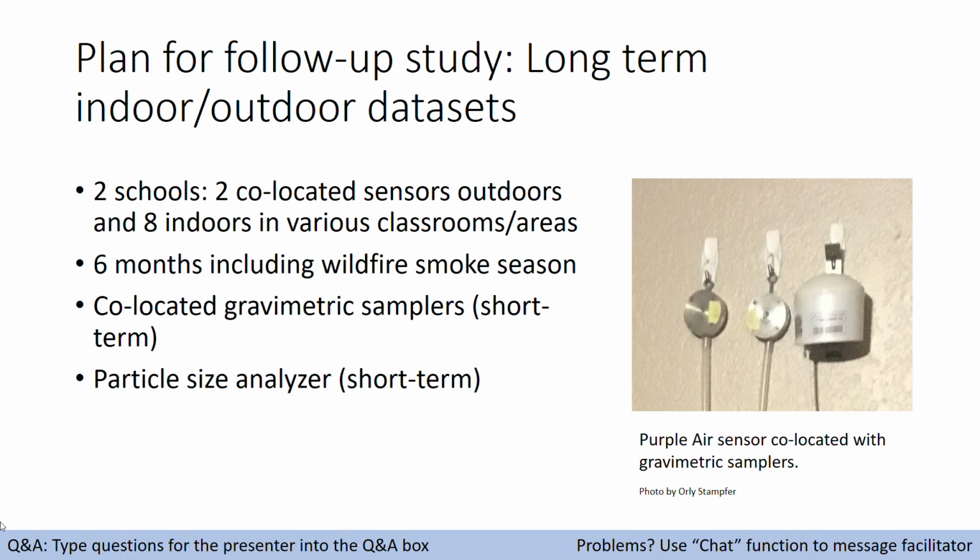And to address some of those calibration issues that I raised, we are planning to co-locate all of the purple air monitors indoors and outdoors with gravimetric samplers for short-term periods. And then we're also planning on using a particle size analyzer for short-term periods to get a better idea of particle size distribution, because we think that'll play a big role in the changing indoor-outdoor ratio between typical air quality and wildfire smoke.